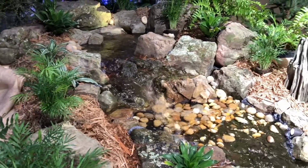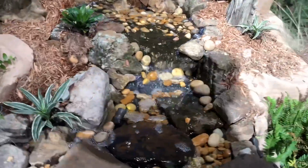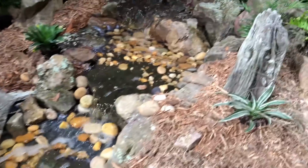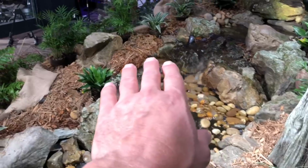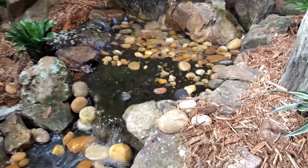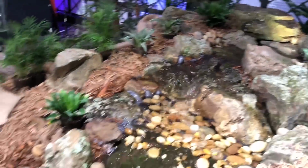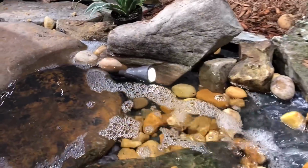And what I like about this design and natural looking waterfalls is there's probably only 12 or 15 rocks in this. The whole goal is that you don't want to know where the water begins and the land ends. So you soften it up with some plants. You have some pine mulch or some cedar mulch, it looks like over there. And you have it lit up with the Aquascape LED lights.